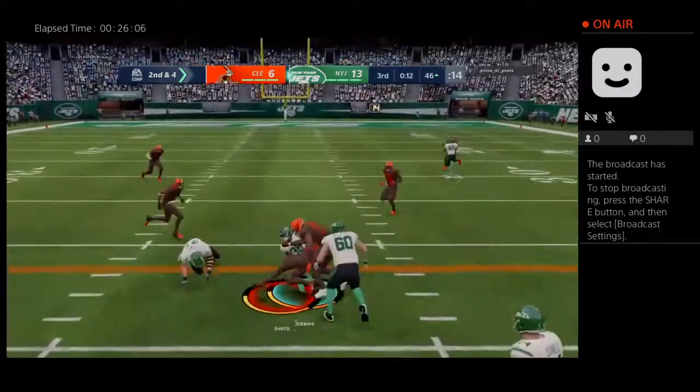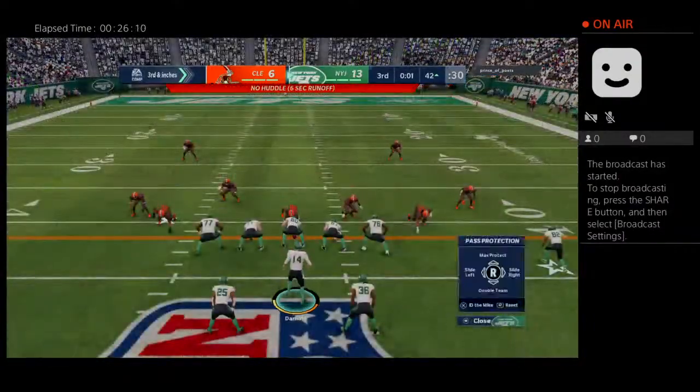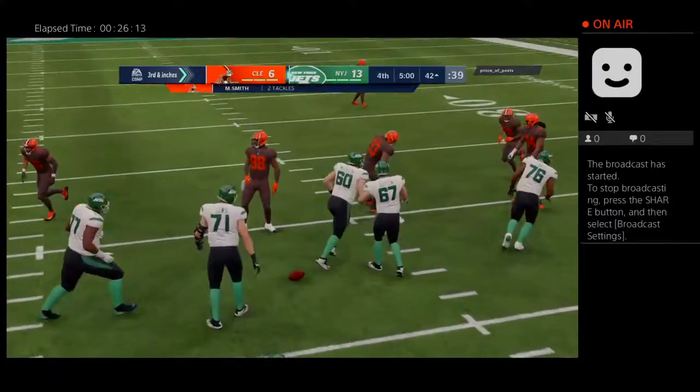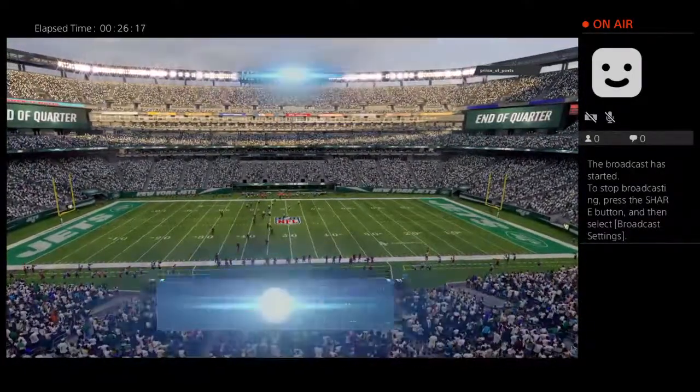The first carry for Josh Adams. They give him about 4 on the play, but he's marked short, so it'll be 3rd and about the length of the football. 3 quarters in the books. We'll return with more after this.